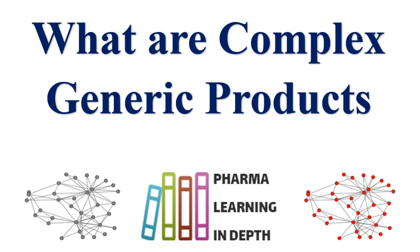If the complex generics are developed and come into the market, it will have great benefit to the patients, and these will be cost effective. So there is a requirement to pay attention to the development of these generic products. Sometimes a generic product becomes complex because of the regulatory requirements. Sometimes these products become complex because of the patents, and sometimes because of the API nature.